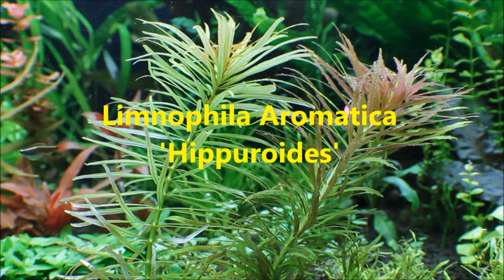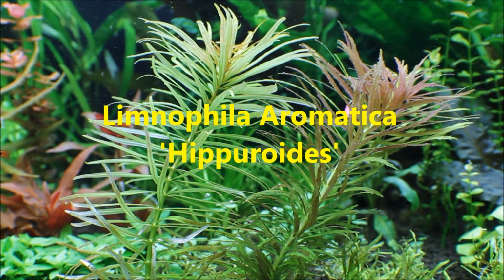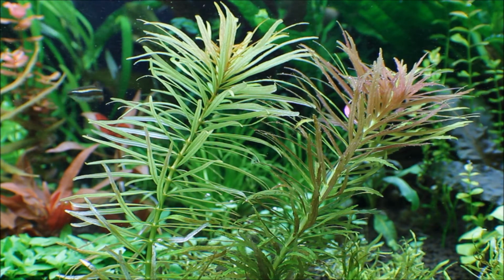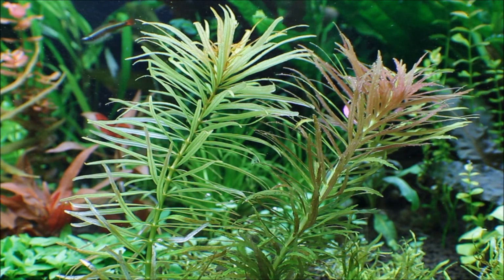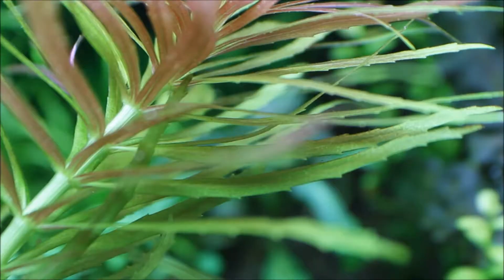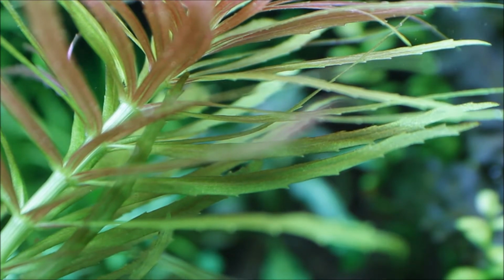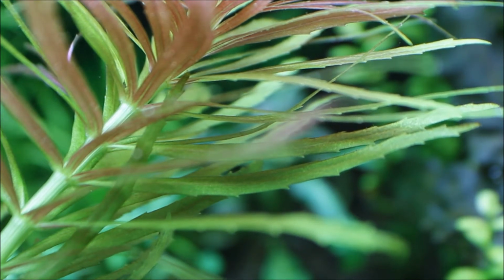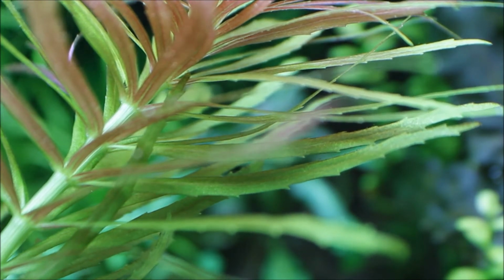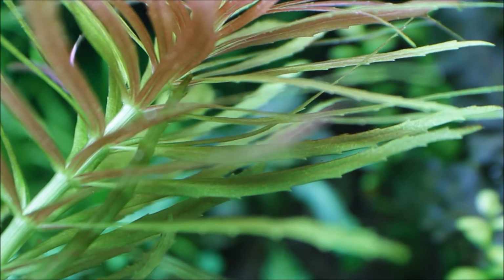So the one to the right is Limnophila Aromatica, and these two plants can easily be confused because of their colors and how their stem and leaf form structures. So one distinct way to tell the difference between the two is the Limnophila Aromatica has serrated leaves, much like sections dividing the leaves, and each little section that it comes up to, the leaves gets more narrow and more narrow.